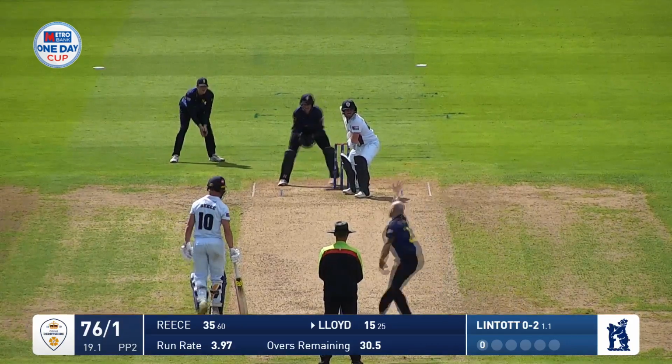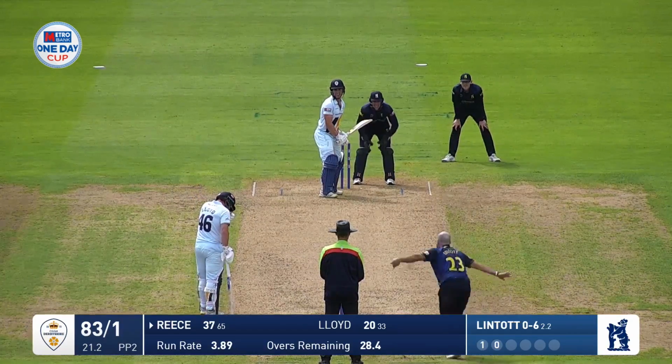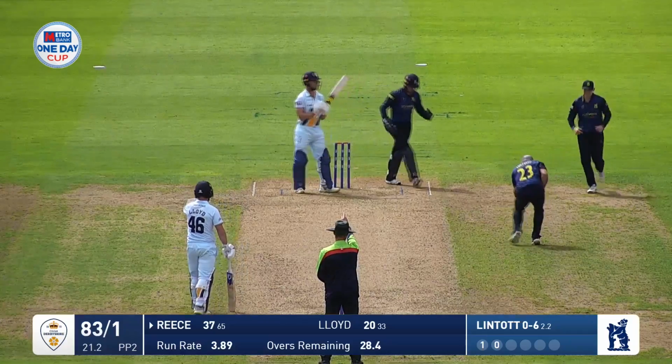Tosses himself several catches before bowling. That's a full delivery. Oh, has it been dropped? Derbyshire won the toss and decided to bat first. That one struck the pad. Big appeal for leg before wicket, and he's gone.